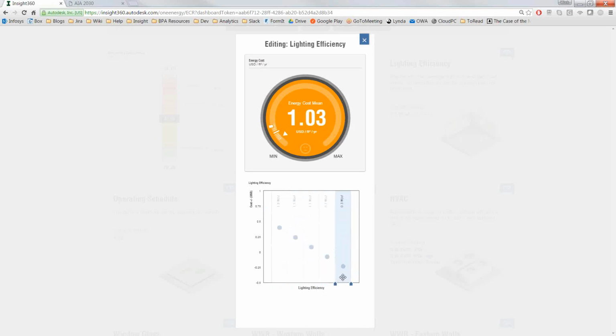So here we are, 0.3, pretty efficient. What happens if we go to the highest option, 1.9? So that changed. Our energy cost mean changed, and actually it means we don't meet ASHRAE 90.1 anymore because it is a much higher energy cost mean. $1.75 versus $1.03. That's a pretty big change. Now we can move these around and we can see the live feedback of what all of this means.